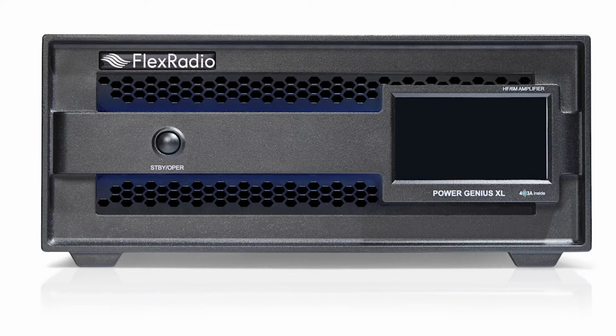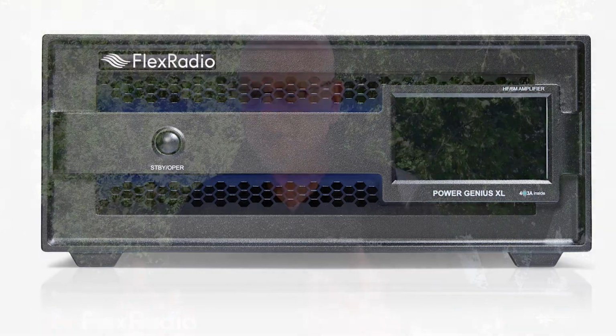So let's talk about the Power Genius amplifier. Full legal limit, and this is a full duplex amplifier that allows you to actually connect like a 6400, a 6600, and with the 6600 you get to use both spectral capture units at the same time, meaning you could really be listening on 40 while you're transmitting on 20.